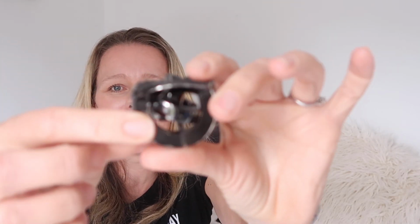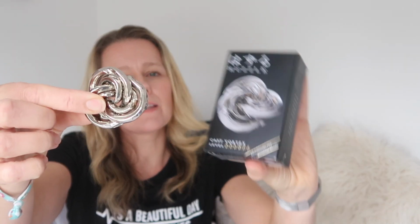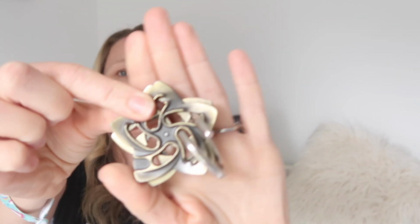So these are all, in fact I haven't got this one, but I've got this one, which is, you can see they're all metal, they're really, really well made. You can't pull them apart, you can't force them, you have to find the correct way of doing it. I've had a go, I haven't been able to do any of them. I'm not quite as patient as he is. We've got this one, which is a slightly different one. That might be the one that's from the box. And then there's this one, which is like a star thingy. I mean, there's loads. You've got to take them apart, separate them and then work out how to put them back together again.